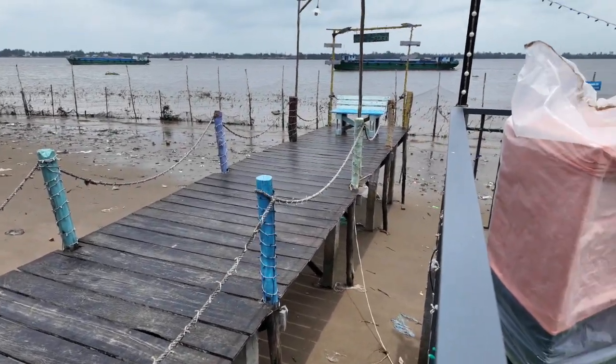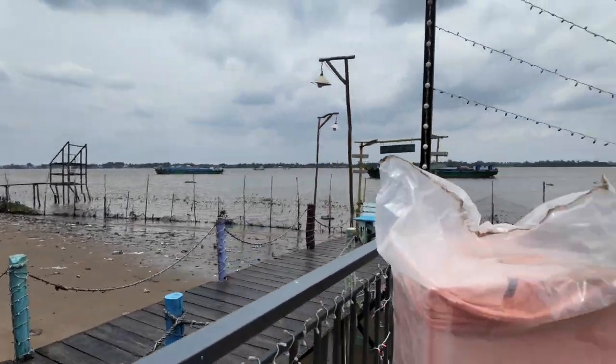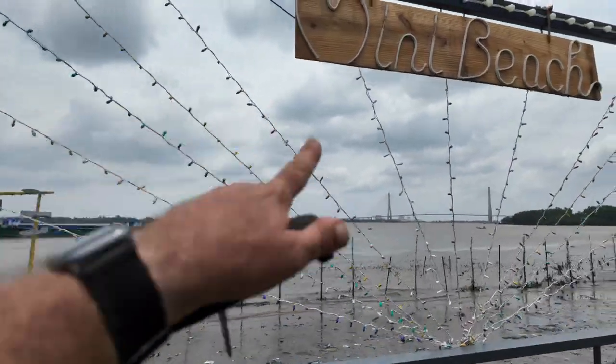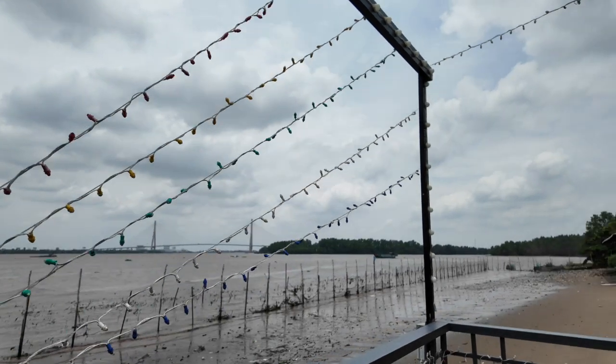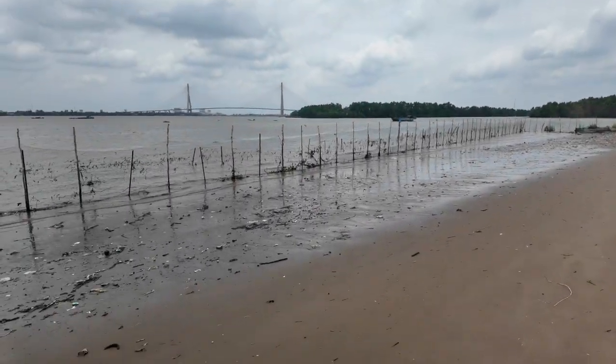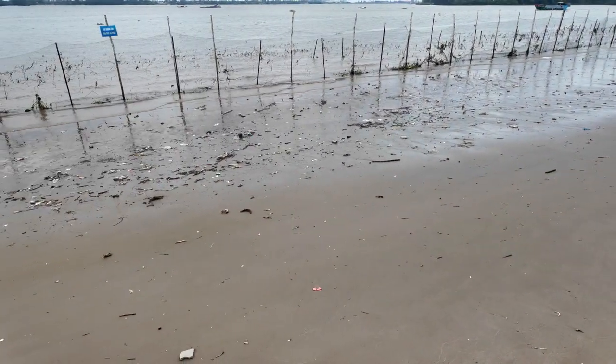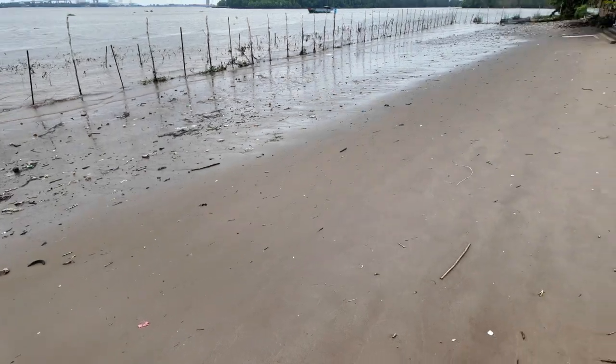There's a little seat at the end there. I might have to sit down and take my Instagram pictures. And you've got so many lights, so it will be bright at night time. This is a bit cleaner down here. But yeah, this is the beach area.